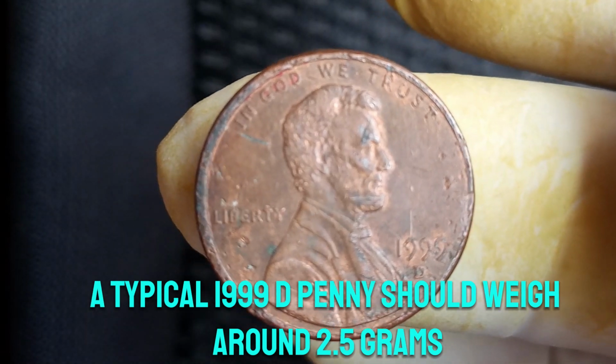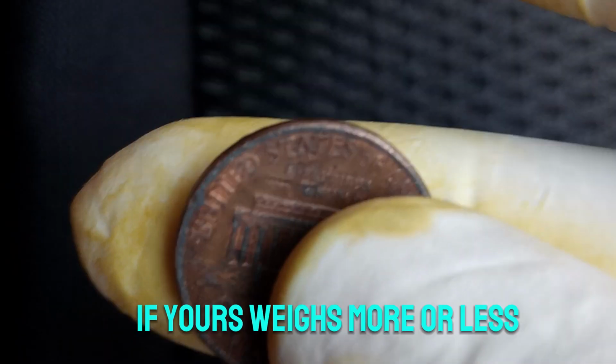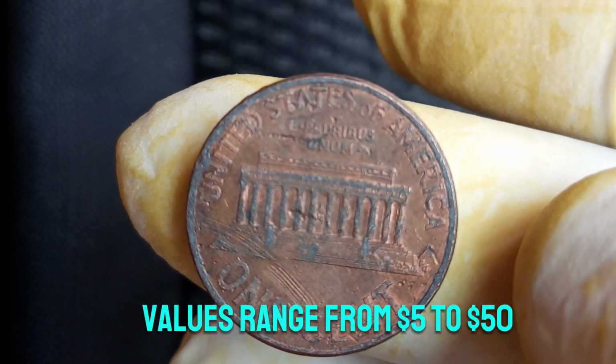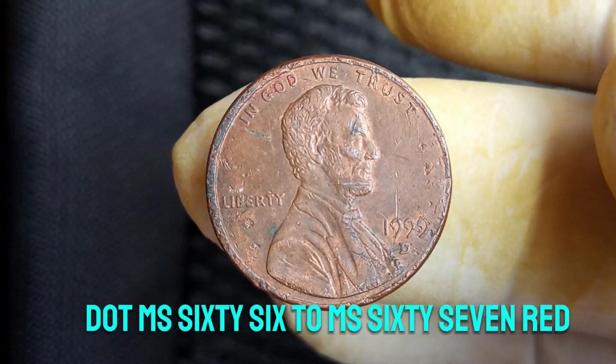A typical 1999 D penny should weigh around 2.5 grams. If yours weighs more or less, it may be struck on a wrong planchet. Another rare and valuable error. Values range from $5 to $50 depending on appearance and demand.